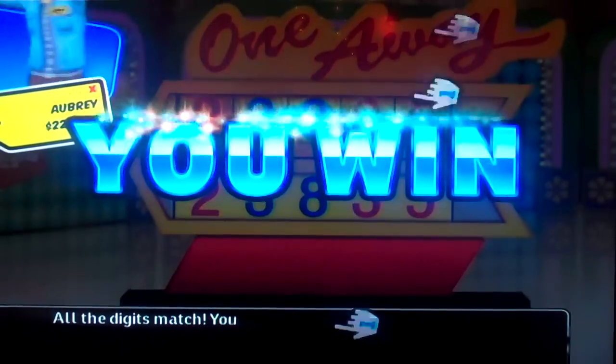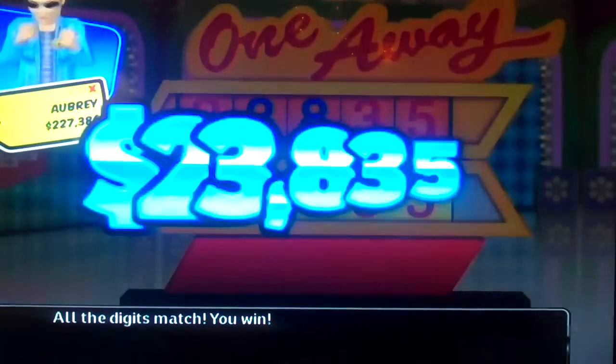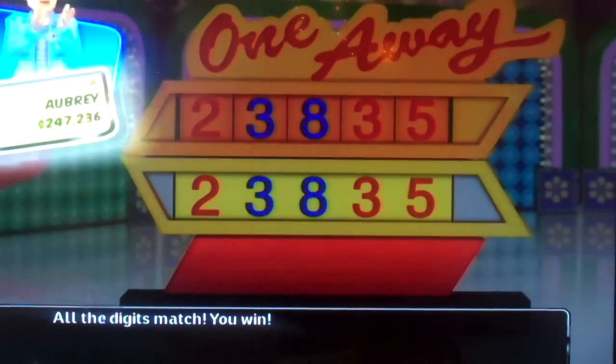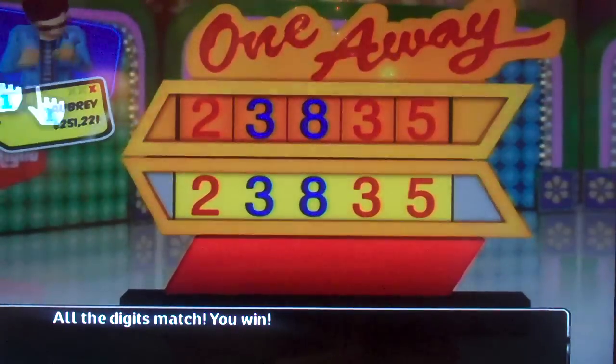Booyah! All the digits match. You win! You set a new high score. Congratulations! 251,221.